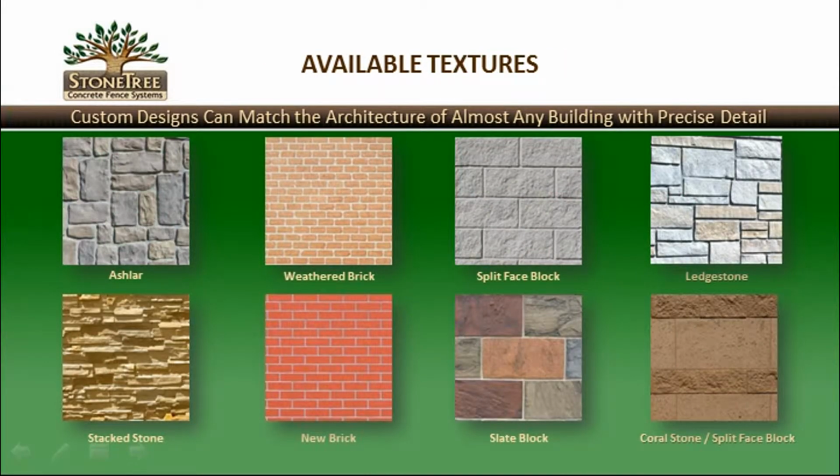StoneTree systems are available in a variety of textures. This is accomplished by using an interchangeable liner system. Our standard texture designs include ashlar, weathered brick, split-faced block, ledge stone, stacked stone, new brick, slate block, and coral stone mixed with split-face block.